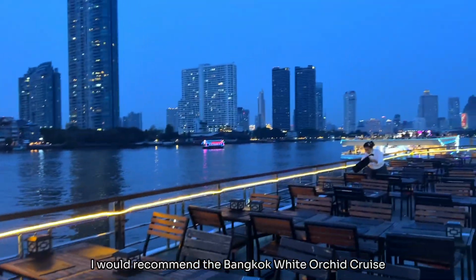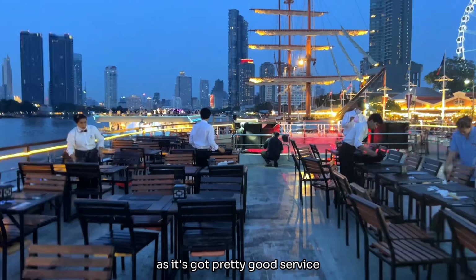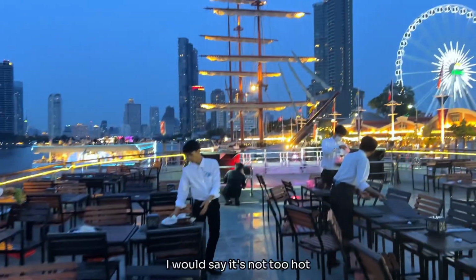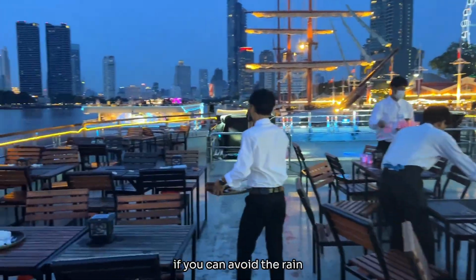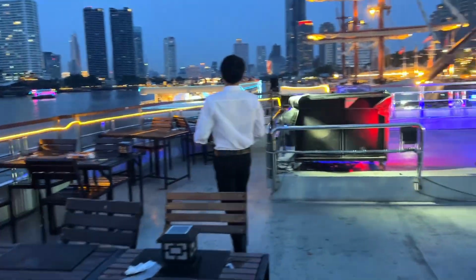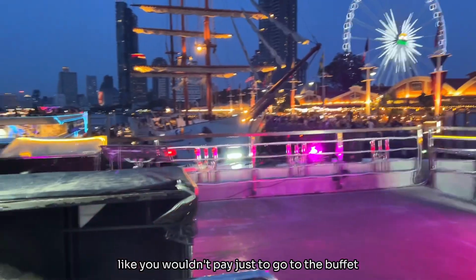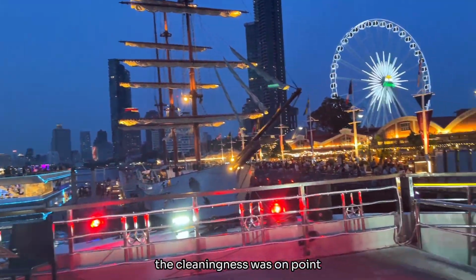Overall, I would recommend the Bangkok White Orchard cruise as it's got pretty good service. Having experienced the top deck, I would say it's not too hard to get. If you can avoid the rain, then definitely go for the top deck. The food was okay, better than I expected, but it's not amazing. You wouldn't pay just to go to the buffet. The cleanliness was on point.